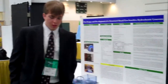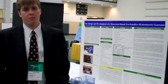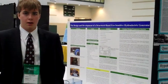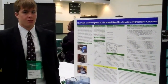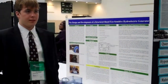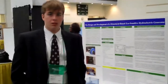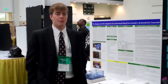When you think of hydroelectric energy, the first thing that comes to your mind is a dam and river with flowing water, maybe even an ocean. But the key part of that is that it's always flowing water. My project branches out from any other type of hydroelectric energy that's been developed so far. Instead of flowing water, it deals with falling water, or rain. And what I do is I harness that kinetic energy of the rain falling and I store it temporarily and then end up being able to charge a cell phone.